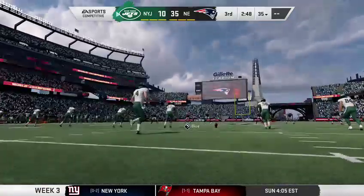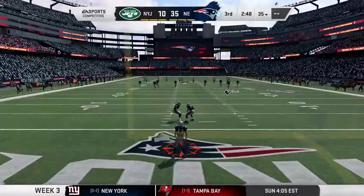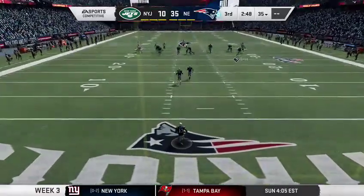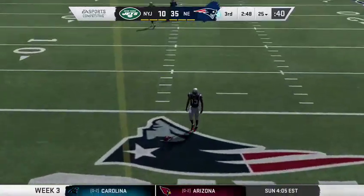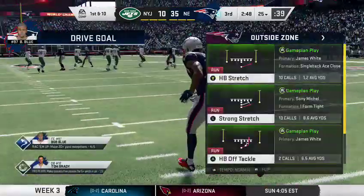Now after the touchdown, it's Lachlan Edwards to kick it away. Gets fielded in the end zone, and he won't return this one. He'll go down to a knee, and they'll start at the 25.